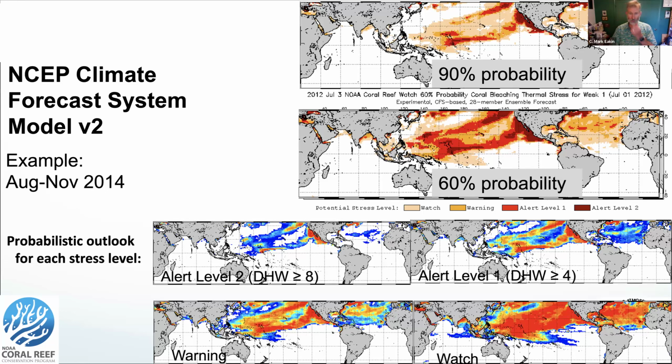So this gave people, especially managers, the opportunity to be able to look and say, hey, there's going to be an issue in the future. Scientists could plan to get out and do more surveys, plan trips to remote locations to check for bleaching. Things of that sort could be done. And there's more that managers could do. And we'll talk about that later when we get to the application section in part 2 of this talk.